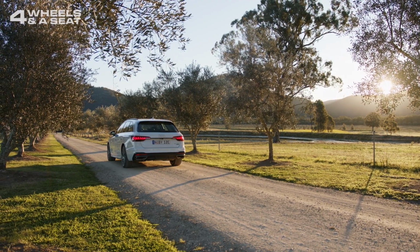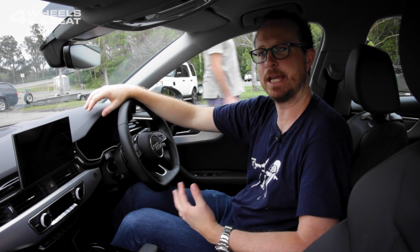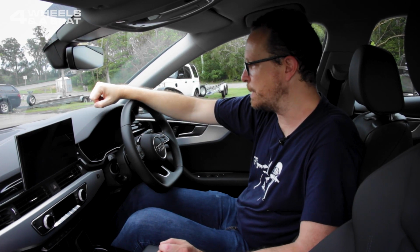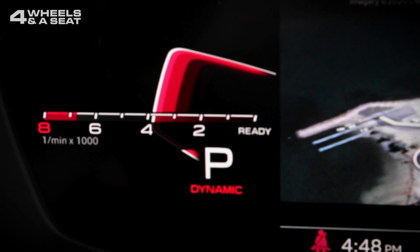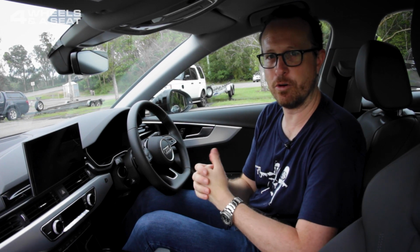Up on the windshield in front of me is a head-up display which shows you your speed. It's nice and bright. You also get turn-by-turn directions from the nav system. Underneath that, the virtual cockpit screen, which looks fantastic with full-screen maps. It also has really cool-looking graphics and you can see whatever information you want to see about your journey or the performance of the car.